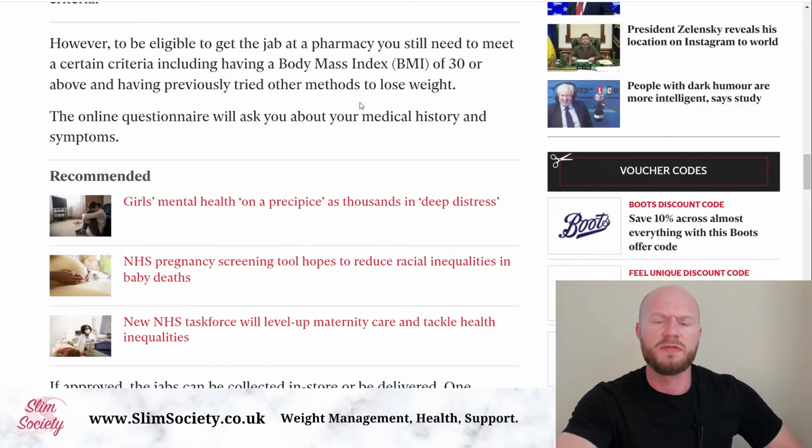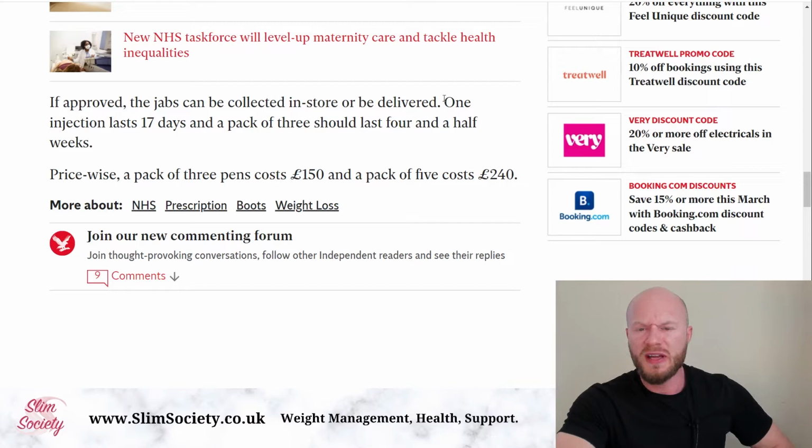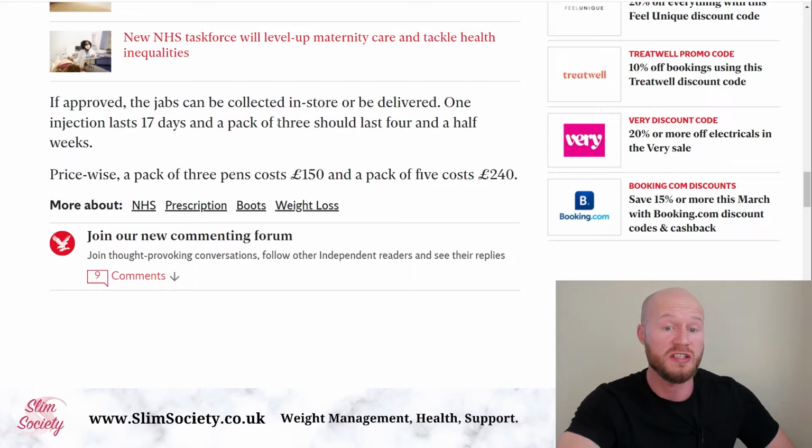If approved, the jabs can be collected in store or delivered. One injection lasts 17 days, and a pack of three should last 4.5 weeks. I don't know if that's actually correct. One injection lasts 17 days. As far as I'm aware, it's a daily injection. So maybe they mean one injection pen lasts 17 days and a pack of three pens should last 4.5 weeks. But I'm not sure. Let's have a little look.